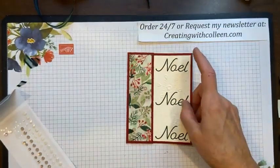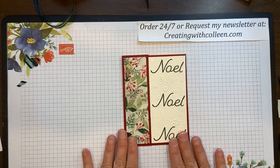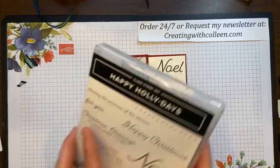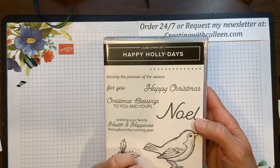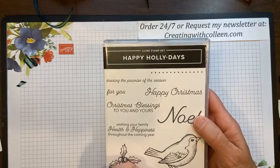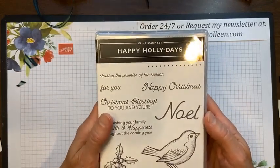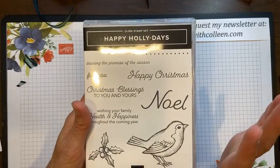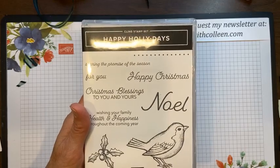If you are interested in taking the Happy Holidays class, please send me an email or a private message. I would love to hear from you. I have been working on the other cards and they're a lot of fun. With the stamp set, we have this beautiful bird. So I have been playing with some coloring techniques. In the class, I'm going to show a couple different techniques and they will have the option of using the inks and the water painters. They can use the watercolor pencils with that also, or they can use blender pens.